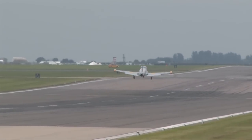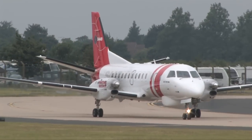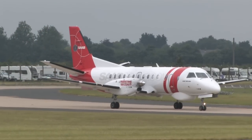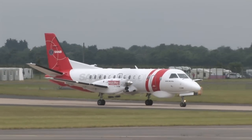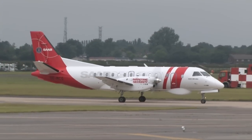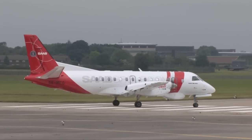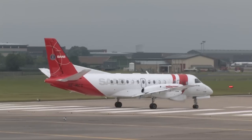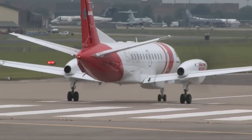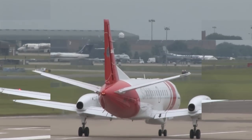Upgraph 341, Waddington Tower, hold. Upgraph 341, line up and wait. Line up and wait, Upgraph 341. Lima Oscar, continue with Waddington Zone, 120.8. 341, clear for takeoff, surface wind 060, 10 knots. Clear for takeoff, Southcraft 341.